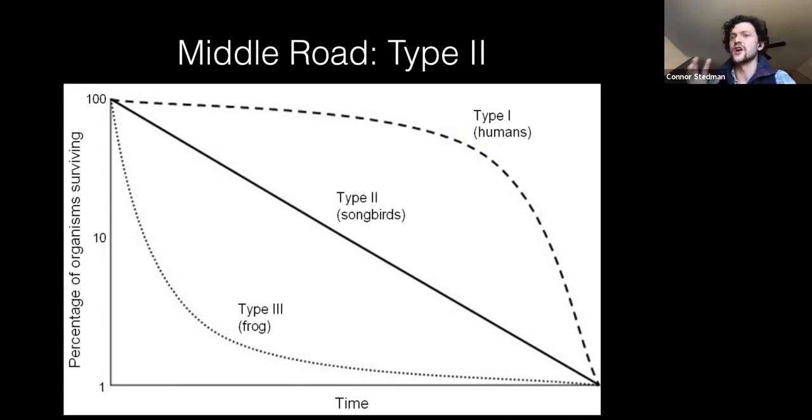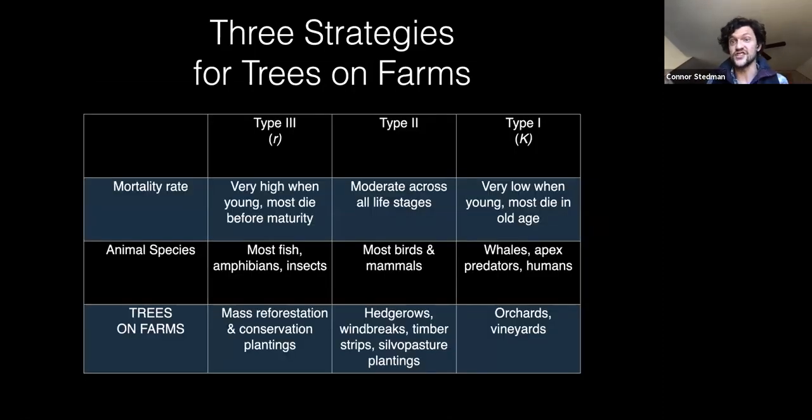So rabbits and songbirds are kind of the classic textbook examples of this type two strategy. So what I did as a thought experiment is I said, okay, what if we lay out these strategies in terms of trees on farms? So, you know, here's your mortality rate, here's your animal species that we typically associate, and then here is what that looks like in terms of trees on farms.